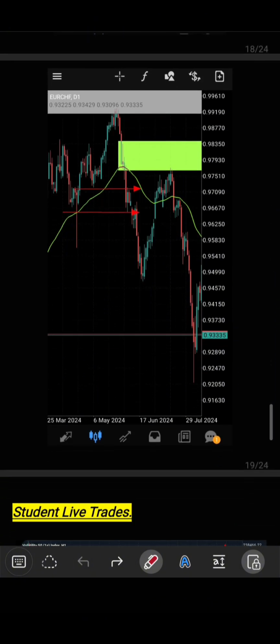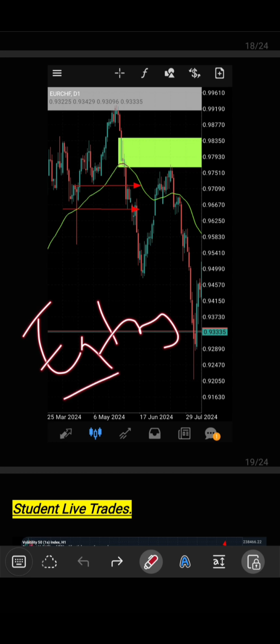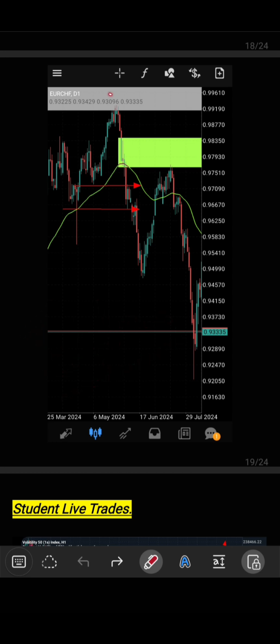Now we go to our lower time frame. This is our entry time frame. What do the rules say? Wait for the test. Here's the test of the higher time frame zone. Wait for a break of structure. These red arrows are previous structure going up into the zone that was tested, right?